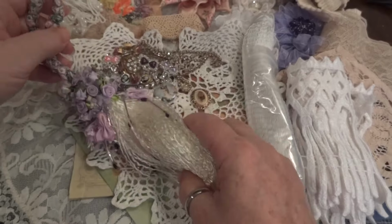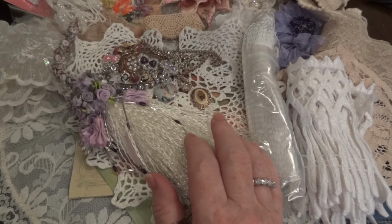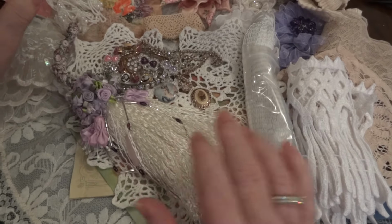Oh my gosh. Thank you so much, Loretta. This was so amazing, and I just love everything you sent me, and I'll use it all.